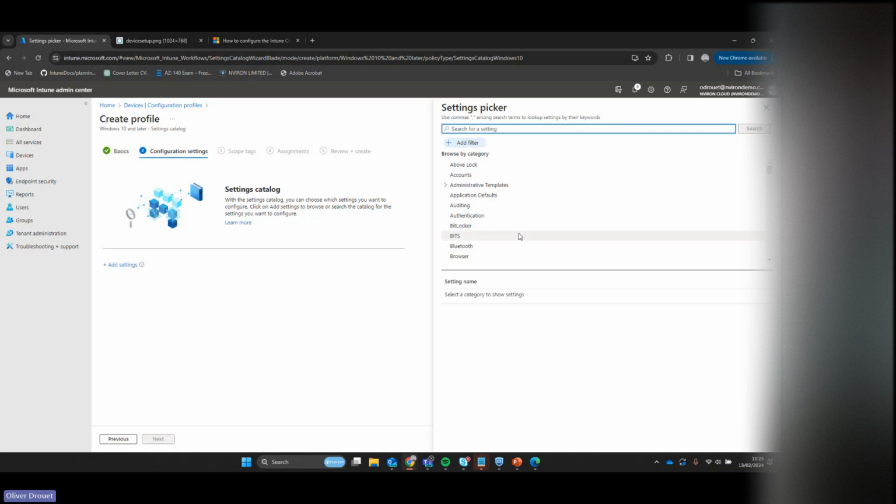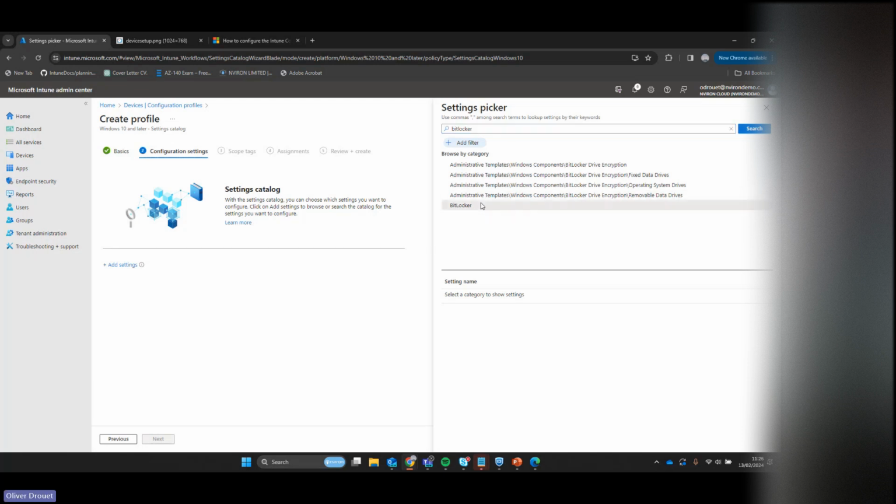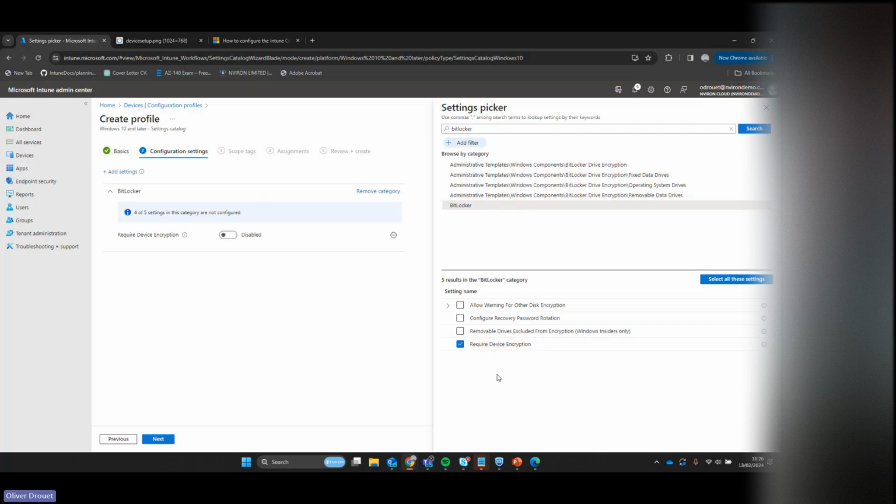Now, as I mentioned before, most of the items you'll see in here harken somewhat to GPOs. You can control an enormous amount of different aspects of hardware and software on the machine. For example, you've got settings to do with BitLocker, Bluetooth, default browsers, accounts, and lots of other corporate controls as well. Now, there are a couple of items in here that I've already thought would be useful to have as a demo here. So the first one is BitLocker. I'm going to click on BitLocker, and you can expand and see you've got a bunch of different options you can go through here. The one that we're looking for today is required device encryption.